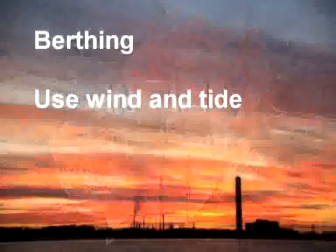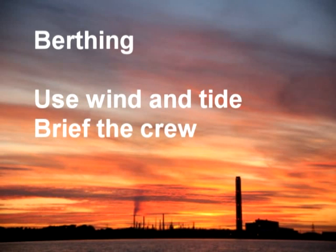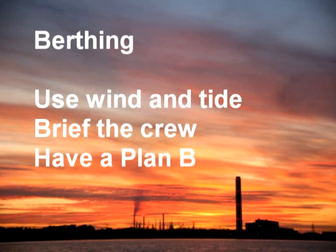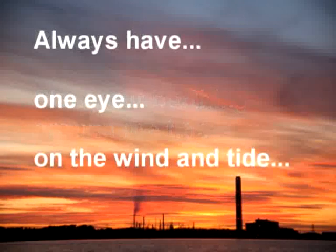When berthing, you need to plan what you will do based on the wind and the tide. You need to brief your crew, you need to have plan B, and you need to brief your crew about this too. And if it's a matter of staying out for an extra hour or so to make sure that you'll be berthing into the tide, then do that. Or better still, plan your departure and return around the tide. It'll make for a much easier life. And above all, always have one eye on what the wind and the tide will do to the boat.